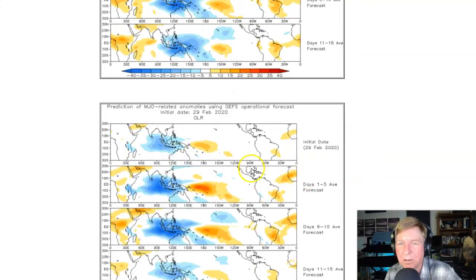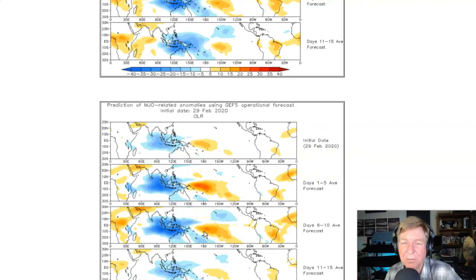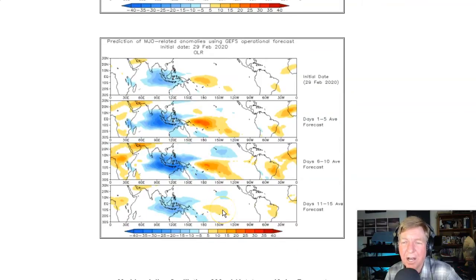In fact, well, there we go. We can leave a little bit the final frame of the statistic model. Dynamic model says inactive phase in control, building 5 days from now, then starting to fade a little bit and fading out 2 weeks from now, but the active phase not moving to the west at all, just hanging over the maritime continent and weakening.